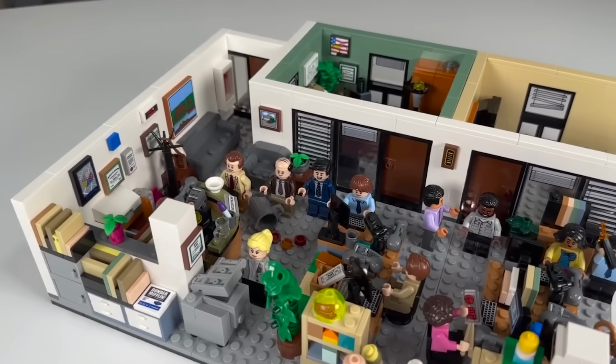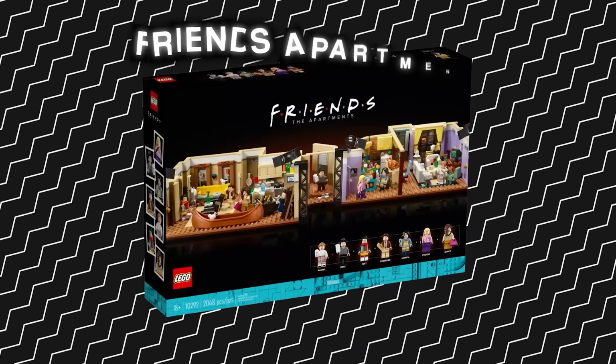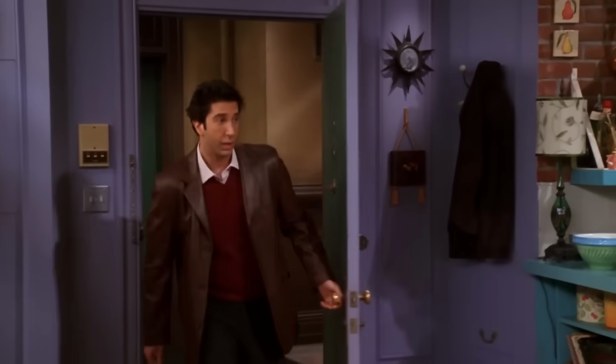In my opinion, this set toes the line for what should or shouldn't be promoted to kids, and so does this set for the next show. This is the Friends apartment set, based on the show Friends.